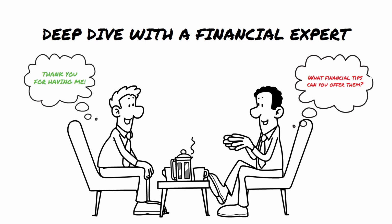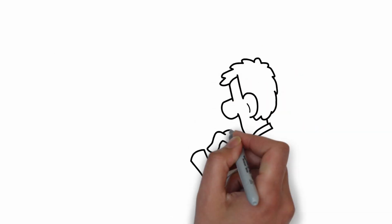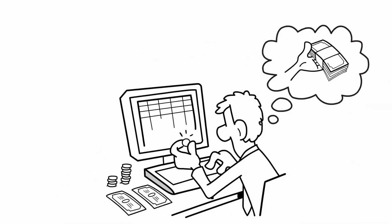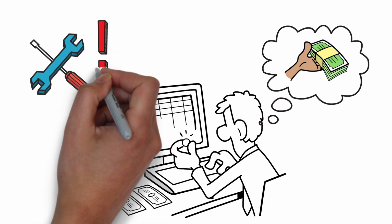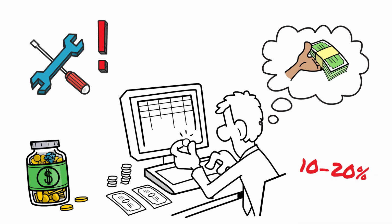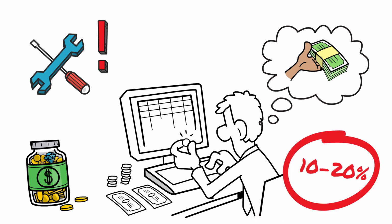Thank you for having me. First and foremost, it's crucial for first-time renovators to start with a clear budget. Know how much you can afford to spend and stick to it. Unexpected costs are a common part of renovations, so including a contingency fund of at least 10 to 20% of your overall budget is a wise move.